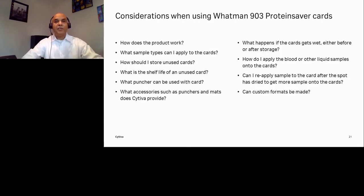Let me answer some common questions. How does the 903 card work? Actually, it's for biomolecules that are bound to the cellulose fiber matrix, capturing the sample for later analysis upon extraction. What sample type can I apply to 903 card paper? Typically blood, but any bodily fluid can be applied.